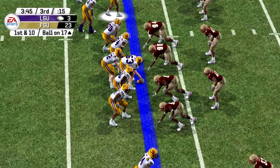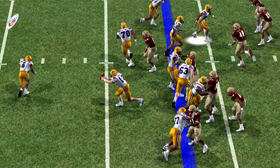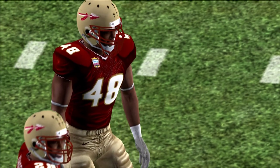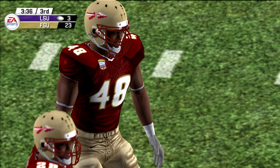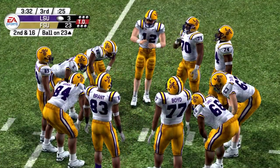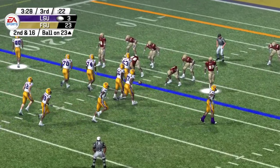LSU goes with the ace set here. Davenport on a pitch out. Massey brings him down for a loss. The defense comes up with a good play to pull him down for a loss. A nice call by the defensive coordinator. It's like he's in their huddle sometimes. Second and long coming up here. Ball on the 23-yard line.